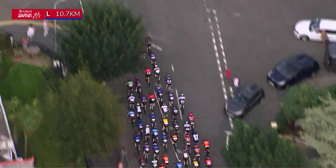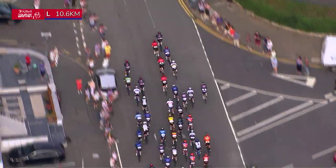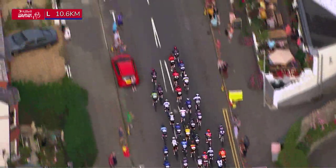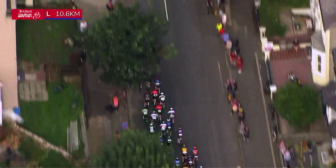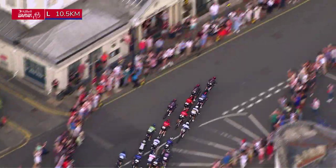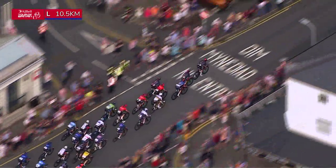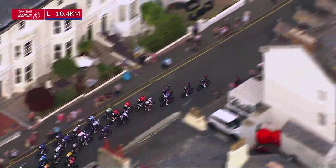Cavendish's day is done and he drops away. Alaphilippe, though, right on the wheel now of Ethan Hayter. Where is Wout van Aert? He's a little bit further back now as Hayter moves very close to the front of this race. Yep, Hayter right up towards the front. He's got three teammates with him. And let's not forget, as we keep mentioning, Rowan Dennis second on the general classification. He'll look to set a hard tempo up that climb to try and discourage any attacks.